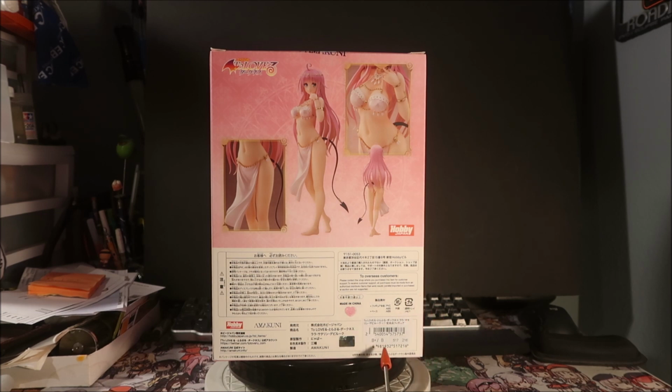All right, and so this is rated as a B plus B. Okay, so figure is B plus. That means it's in very good condition. It may have been displayed, but it should be in perfect condition. And B means there's something wrong with the box. All right, as far as I can see, there's really nothing wrong with the box.